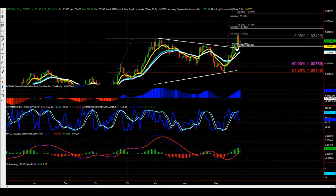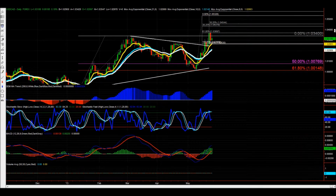So you can see we broke through on the USD-CAD the high here. We broke through this trend line. We basically completed the pattern. We pushed up to 103.697-ish, and we're a little bit negative here. We look like we're going a little bit sideways, but this is the completion of this pattern.